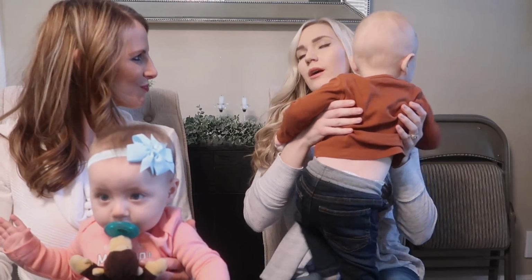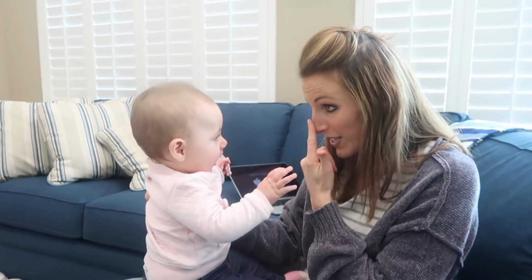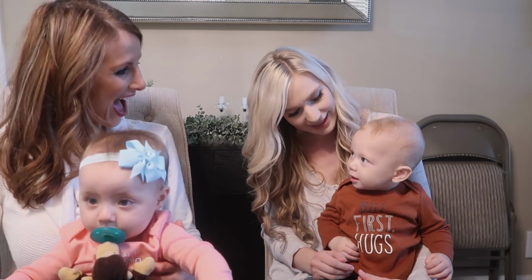And also working on directions. Eventually we can start working on, oh, let's touch your nose, and that's how you start teaching them body parts and other things, and getting them to point to things, right?